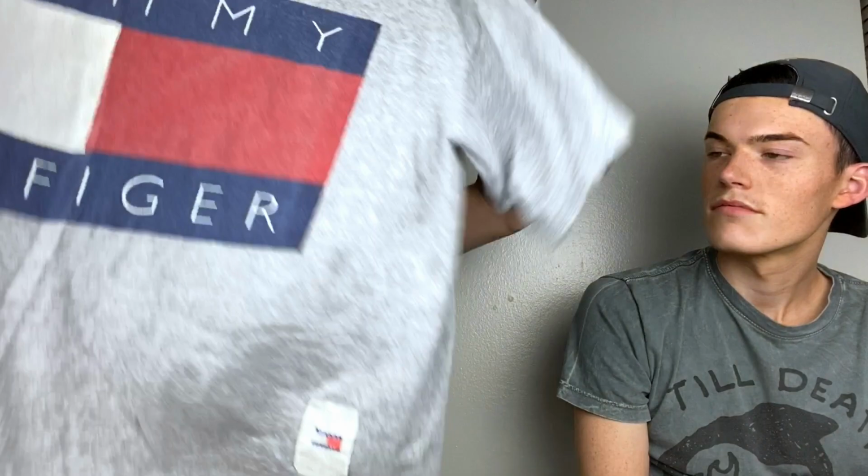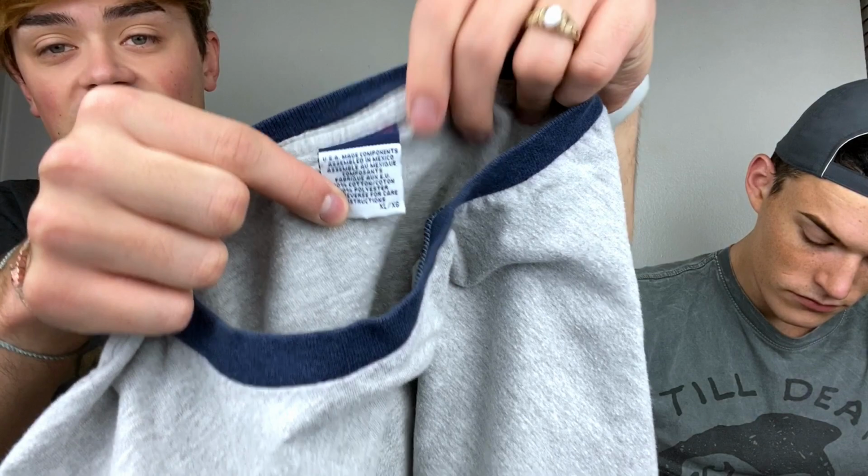It's a size XL. This would be really cute if it was cropped. And it has this weird little tag on it, which apparently makes it worth more. I have no idea. I was really tempted to keep these, but I like money. And then we have another Tommy Jeans t-shirt. This one's really cute with the blue neck and the little spell out on it. And it's just a gray. And this one is, again, an XL. She's cute.